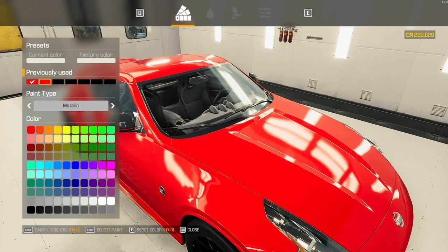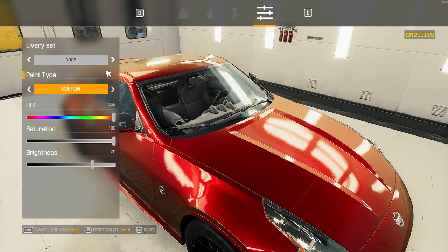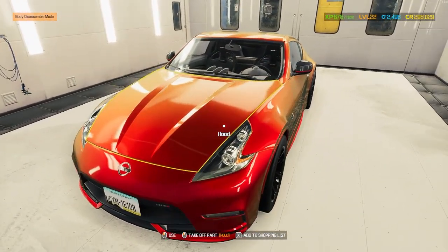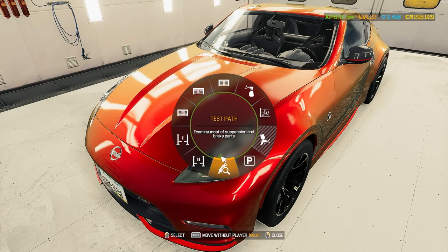I like that red. Kind of tweaking some stuff here. I'm a tweaker. Clear coat. Yeah, we gotta make it shiny. And a little chameleon. Paint type. I can't believe there's no livery set for this. It's absolutely absurd. Brightness, yeah. I can dig it. Let me know what you think in the comment section down below. It's got a little bit of chameleon going on. I had to darken it a little bit.